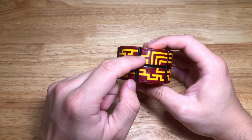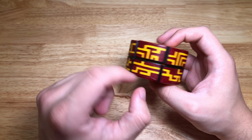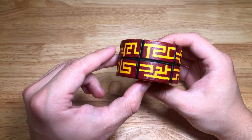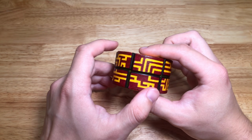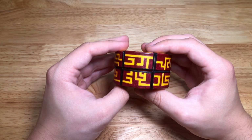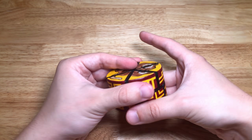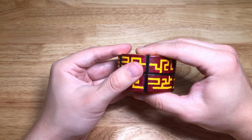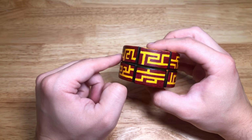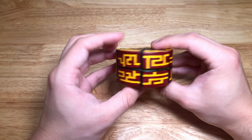Now this one with the centralized 2 lines, there's a couple of these. There's this one, this one, this one, this one. It's not really unique. And this one with the single line, there's a couple, I guess. I mean, we could try putting in this one. So there's this one. Are there any others? Yeah, there's also this one.